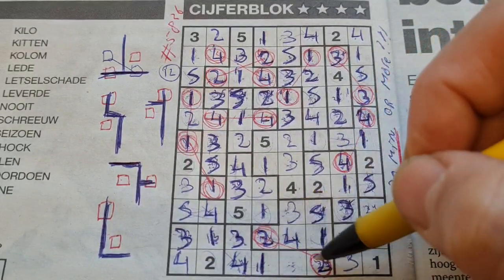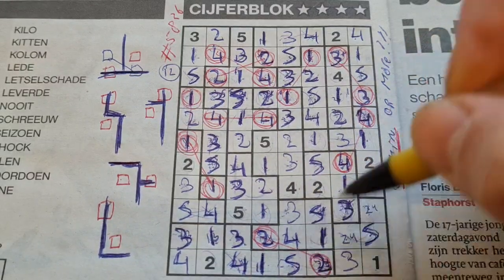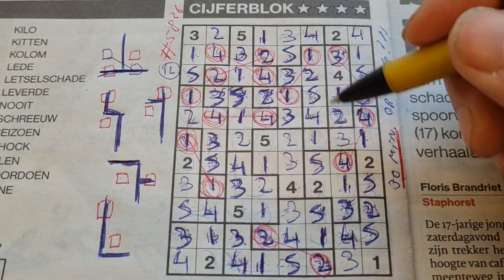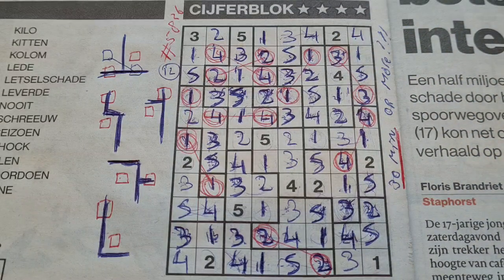Of course, it's connected, so 1 digit left in this L-shaped area for number 5. 2 and the 4, we have a 2 there, no 2 there. 2 should be here, and the 4 goes there. Finished in 16 minutes.